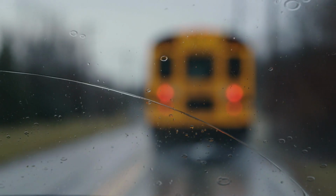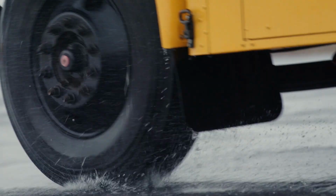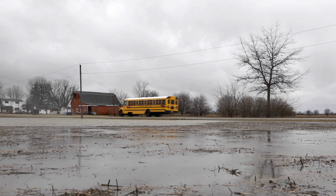Well, days like today, when it's raining outside, my biggest concern is, besides the flooding, of course, the slippery roads. Driving in the country routes, it's kind of difficult, but having the stability in the bus helps a lot.